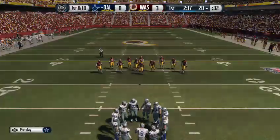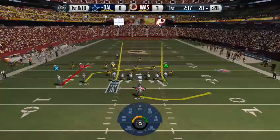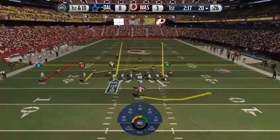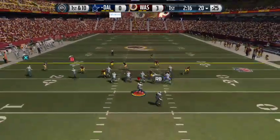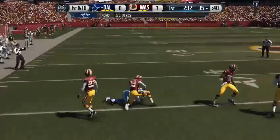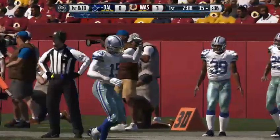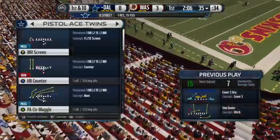They come to the line of scrimmage. First down. DeMarco Murray is in the backfield. The Cowboys now move the chains. Number 15.